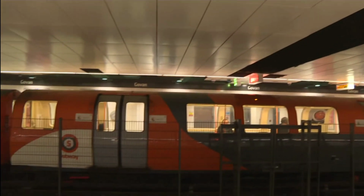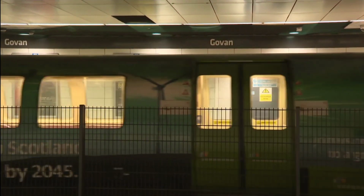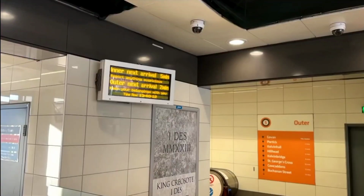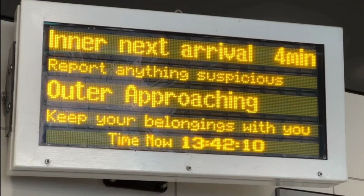The first ones will likely start to be used for spare parts. Some of them will be, we hope, taken on by local museums to act as a bit of a feature, which is really exciting, but then others will essentially go through a process whereby they'll be decommissioned and taken away. The new trains are the first step in a wider plan to modernise the subway, costing £288 million.